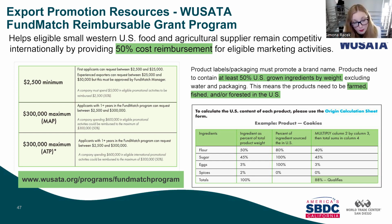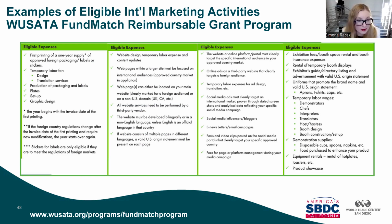And once you continue to build a 1+ year of expertise, then you can request between $2,500 and $300,000 in reimbursable, eligible international marketing activities. And on the next slide, I'm very excited to show you what are some of these activities that you might be eligible for. Let's go to the next slide.